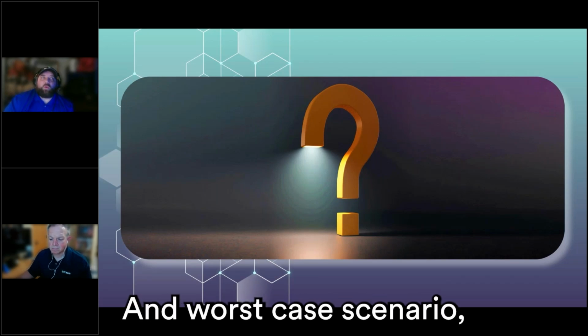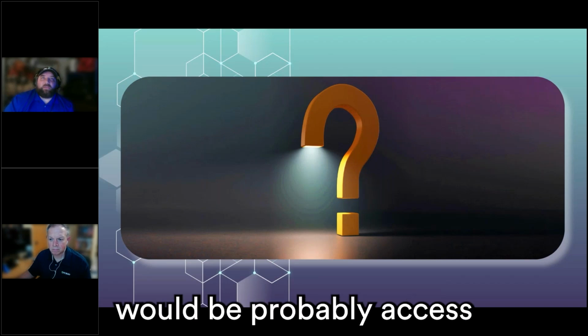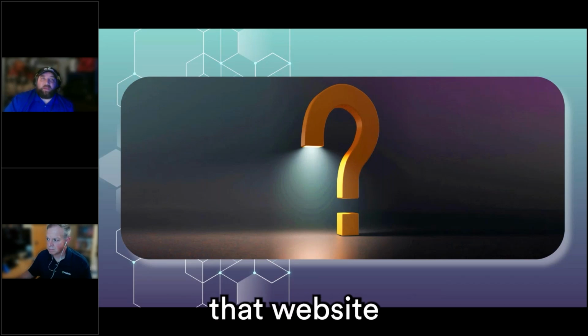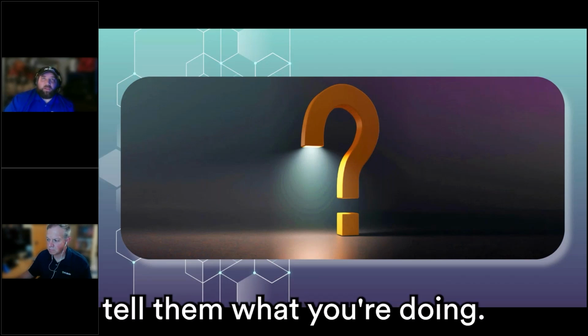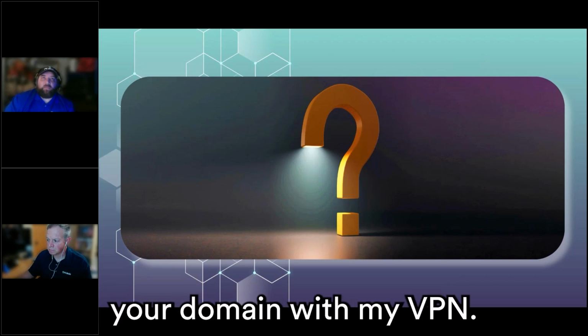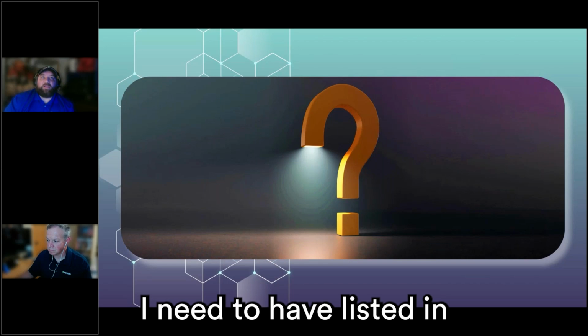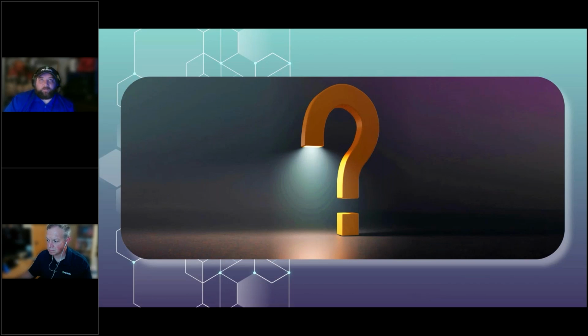And worst case scenario, if you're still having any kind of an issue, the best thing to do would be to access that website or tell them what you're doing. They know exactly what it is. Hey, I'm trying to split tunnel your domain with my VPN. What domain do I need to have listed in the split tunneling settings?